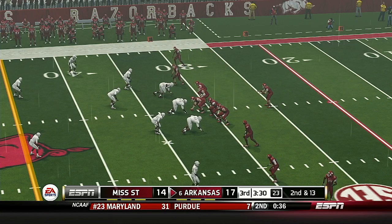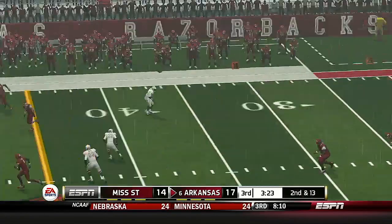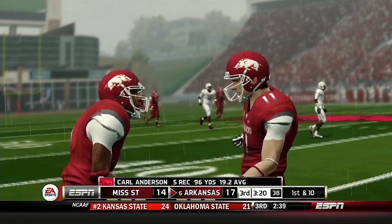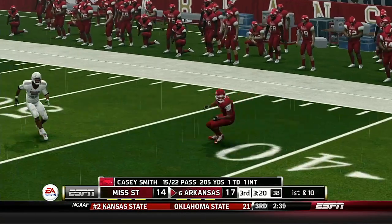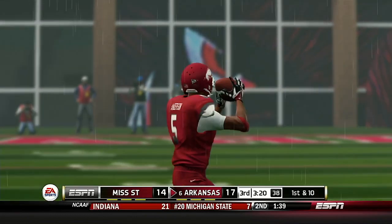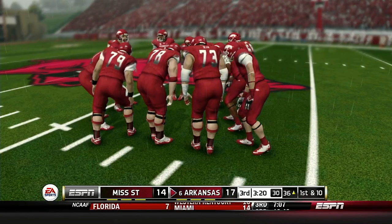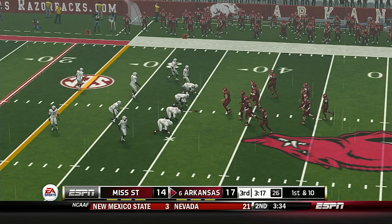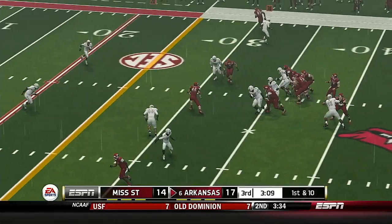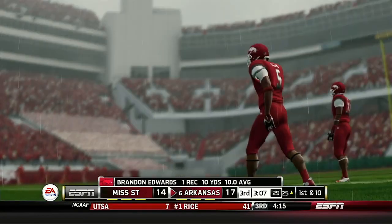Ball on the 31. Five wide. Fires out to his wideout. He's pushed out of bounds, right around the 36-yard line. So the big gain resulting from the pass play leaves us with a first and 10. Throws middle to the tight end. Tight ends can really be a wild card in any offense. Sometimes the defense is a little bit confused on how to handle them.